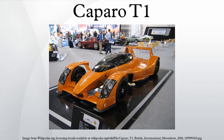£235,000 with approximately 25 cars per year built, but as of 2012, 16 examples have been sold in the United Kingdom. Overview: the T1 has a dry weight of 470 kilograms, an overall length of 4,066 millimeters, an overall width of 1,990 millimeters, an overall height of 1,076 millimeters, and a wheelbase of 2,900 millimeters. It has a fuel tank capacity of 70 liters.